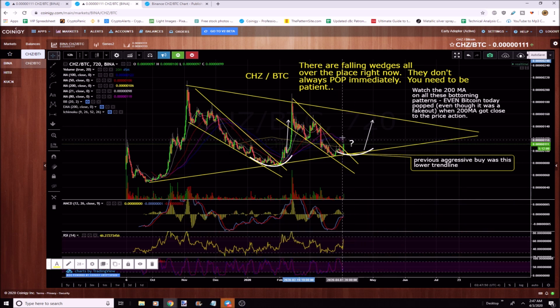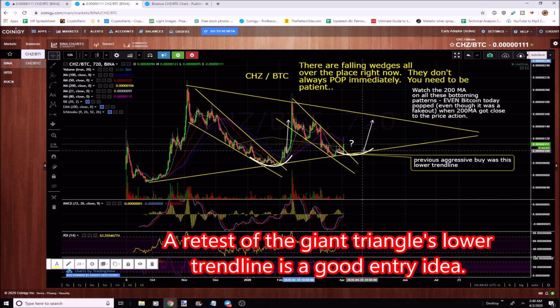A lot of variables here, right? So it's going to cool off. It's going to come back down here. Maybe it just kind of meanders. Is it going to close above the 200 or below the 200? Okay, above the 200 is a good sign of an uptrend. Let's say it doesn't, and let's say it pulls back here. It's going to move sideways, and then boom, it's going to pop.